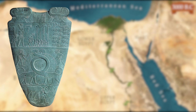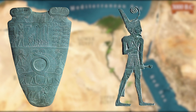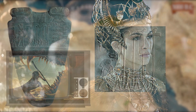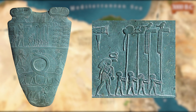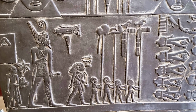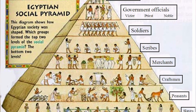The other side of the palette depicts Narmer wearing the red crown of Lower Egypt, while he holds a mace and a flail, 2 traditional symbols of kingship. The scene is once again surrounded by hieroglyphs and symbols, including images of the goddess Hathor, a falcon, and a bull. Directly in front of the pharaoh is a man with long hair, accompanied by a pair of hieroglyphs that interpret his name, Chet. In front is an army of 4 people carrying various objects. This scene provides insight into the social hierarchy of ancient Egypt and the roles different individuals played in that society.